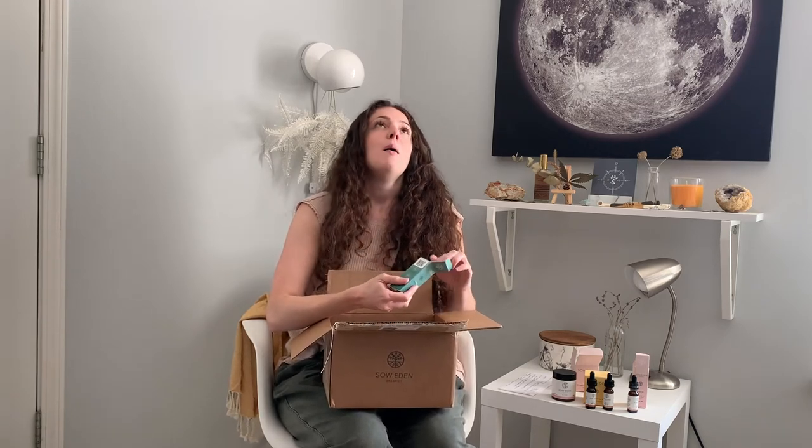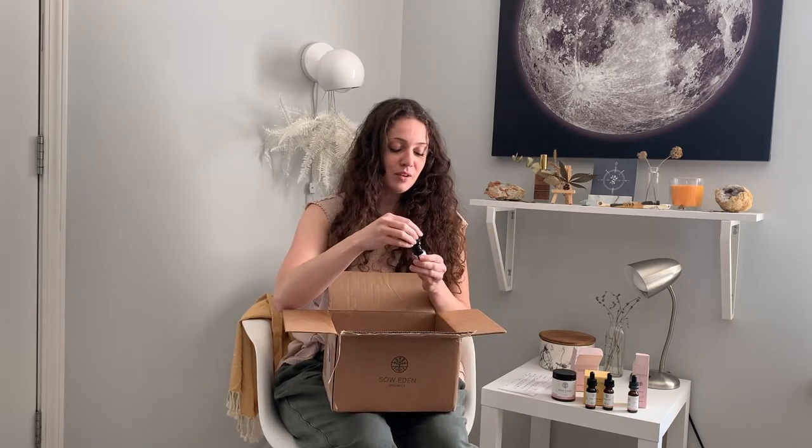Okay, last flavor. We've got peppermint. Now, peppermint is like my favorite when it comes to tinctures, because I often use tinctures for my anxiety, which often manifests as nausea, and peppermint is great for nausea. So yeah. All right, I'm gonna do another 0.25, so I'll officially have 50 milligrams in my system.